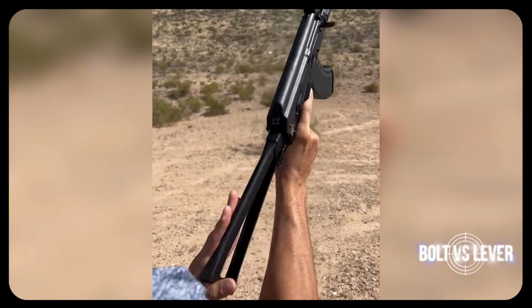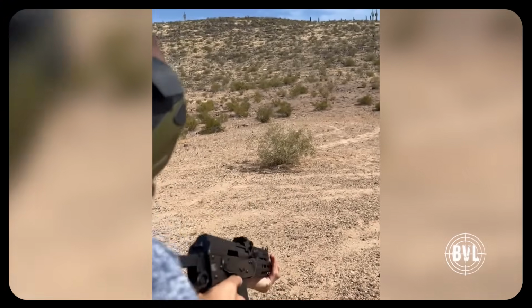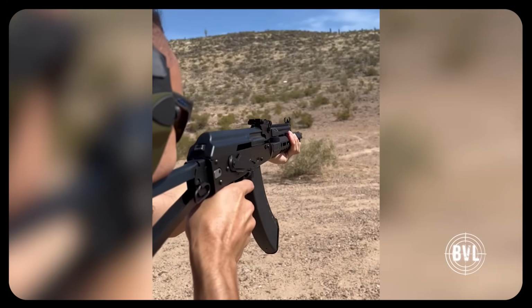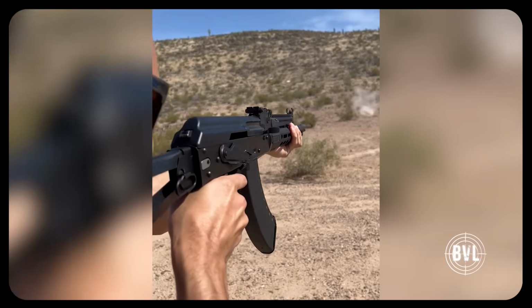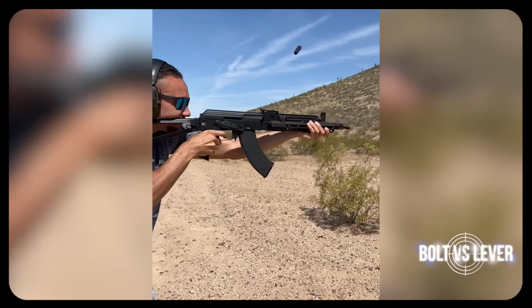$849.99. It runs a 12.5-inch nitride barrel, hammer-forged trunnion, bolt, and carrier, and it comes with plum Magpul furniture and a side-folding rear trunnion. Not to mention, the 7.62x39 delivers superior terminal energy. When the grid's gone, simple hits harder.